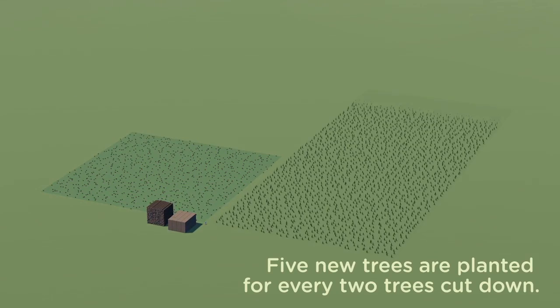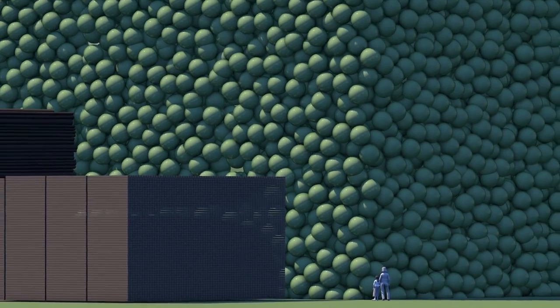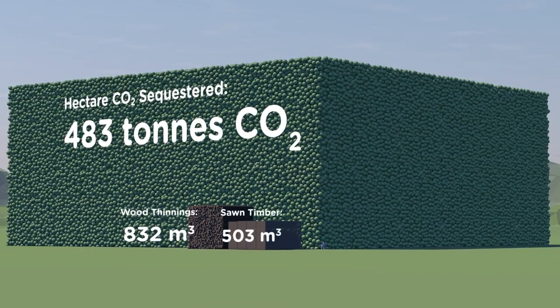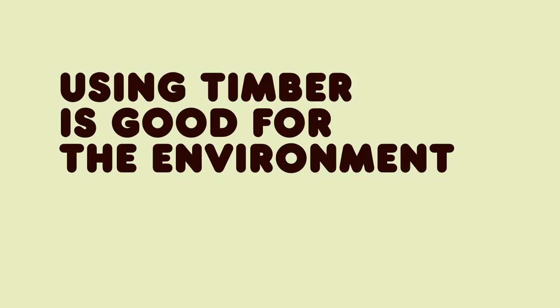In a sustainably managed forest, more trees are replanted than are cut down. Commercially managed woodland locks up even more CO2 than wild forests and woodland, up to a third more. Felling trees and using the timber in a sustainably managed way is good for the environment.